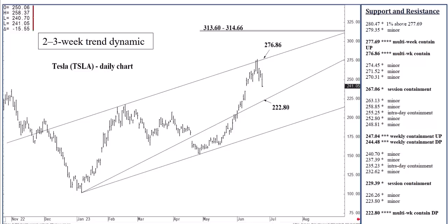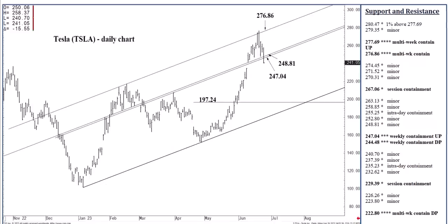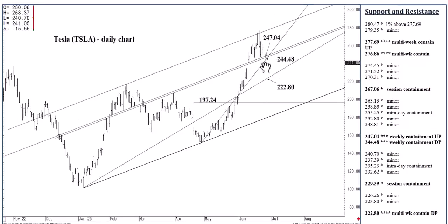The last thing I will go into is upside for the day and into later in the week. It is this 247.04 level, really in combination with 244.48. You can see it right here. You can sell this area, 3 to 5 day swing traders, anticipating 222.80. But if we push or open today above 247.04, you should allow for 255.25 intraday, possibly 267.06, although I have trouble anticipating this upper level on an intraday basis.